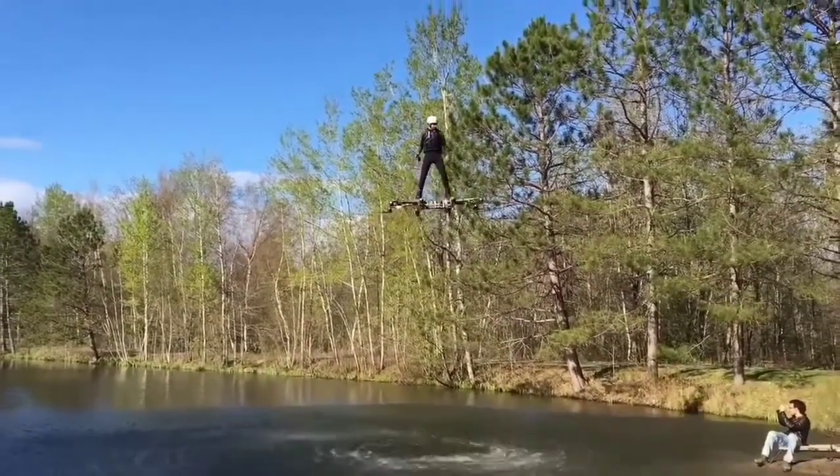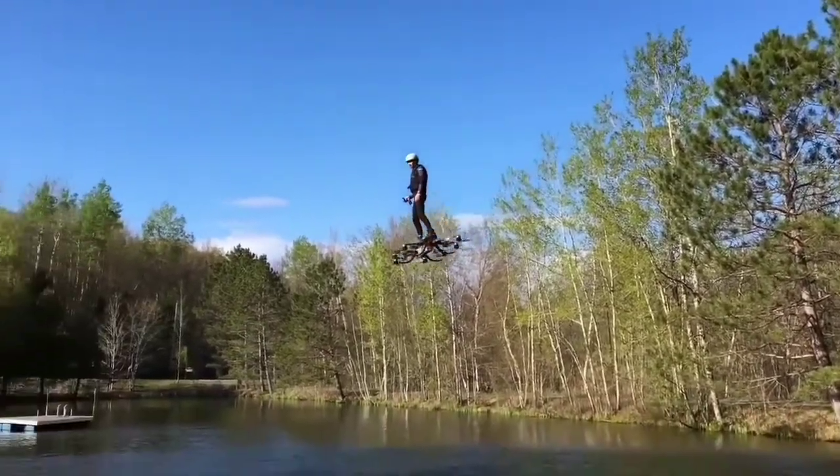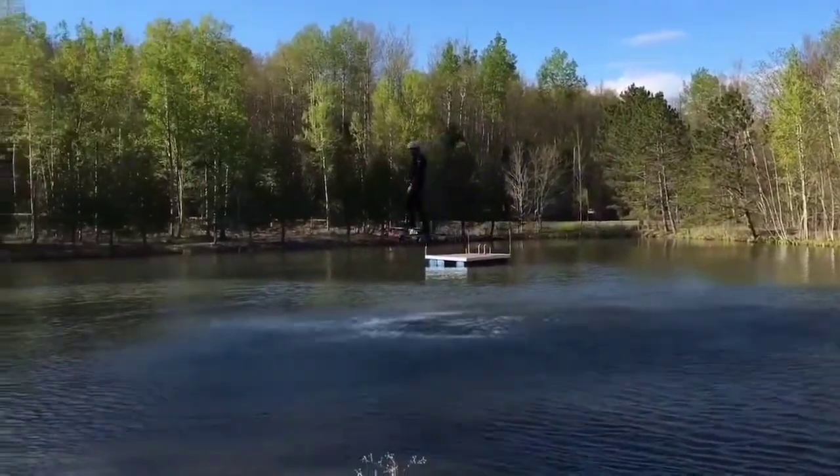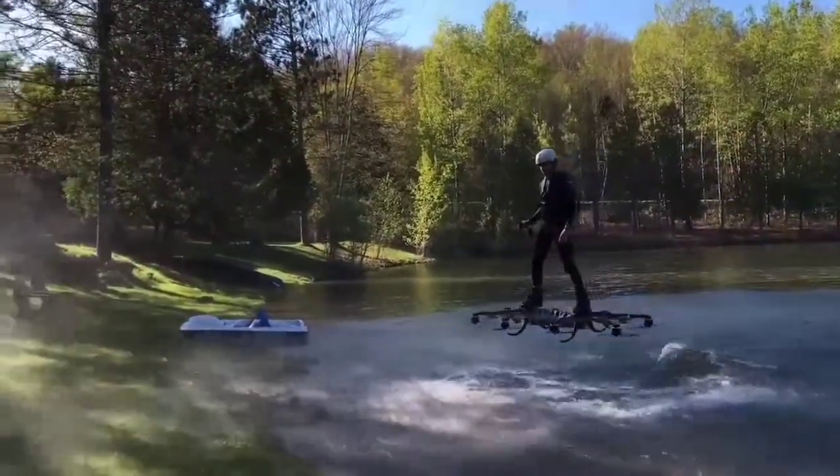Distributed electric propulsion provides safety through redundancy for its passengers. DEP means having multiple propellers and motors on the aircraft, so if one or more motors or propellers fail, the other working motors and propellers can safely land the aircraft.